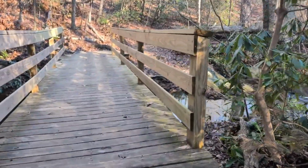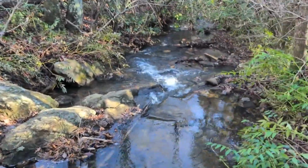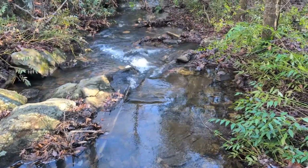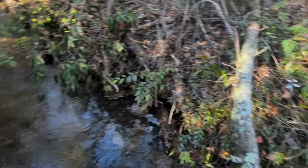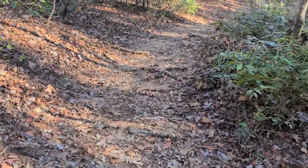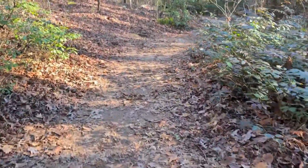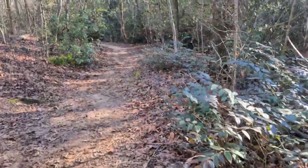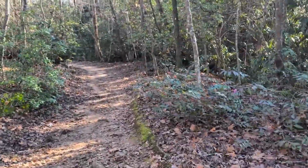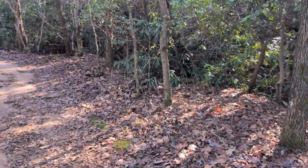This time I'm actually crossing a bridge. Looks like they just put this one back together. Did some repairs on the bridge. Still following the creek, so now instead of the creek being on my left side, the creek's back on my right side. So yeah, my next landmark is another parking area, and then I'm gonna circle around to the parking area where the car's at, where I started my trail.